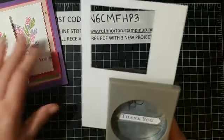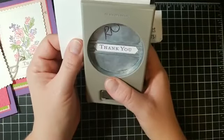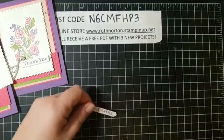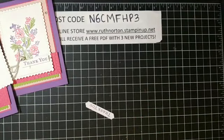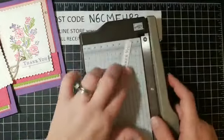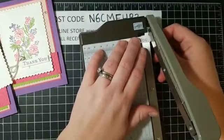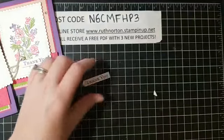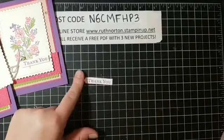All right, so I'm going to just try to center that up, punch that out with my classic label punch. And I'm going to pull out my little mini trimmer for this, and I'm just gonna cut off the side. I wanted a straight side, so I'm just gonna trim off that little side, and by using my little mini trimmer, I'm gonna make sure that I get it nice and straight.